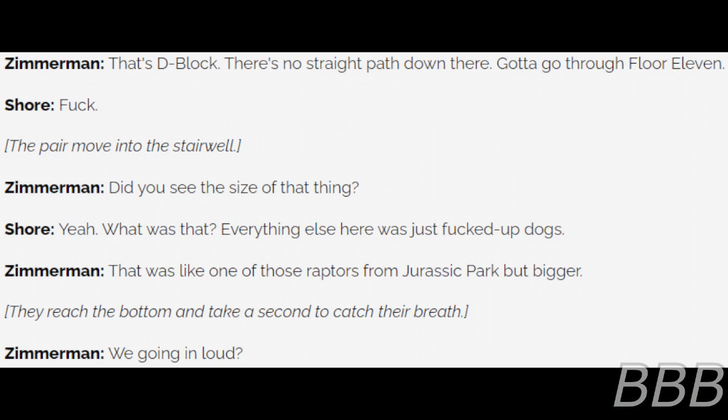Do you see the size of that thing? Yeah. What was that? Everything else here was just rigged up dogs. It was like one of those raptors from Jurassic Park, but bigger. They reach the bottom and take a second to catch their breath. Are you going in now?